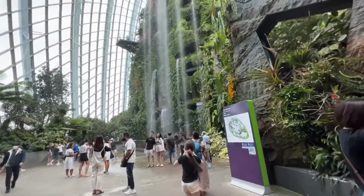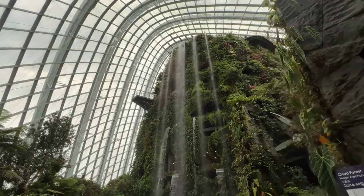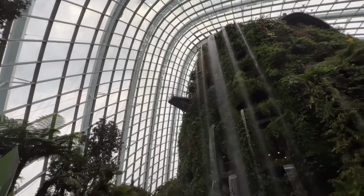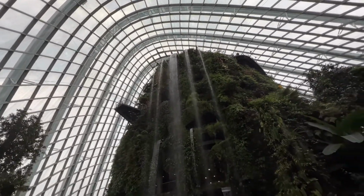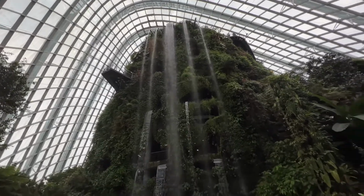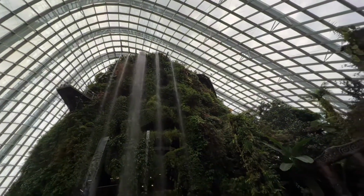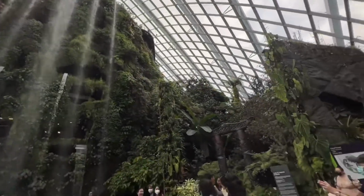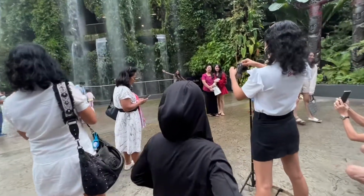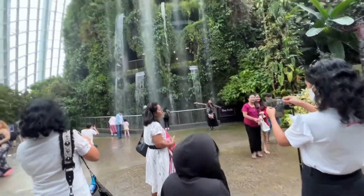The world's tallest indoor waterfall, and it looks like it is coming down from a mountain. That's why it is called the world's tallest indoor waterfall. And it is so long and so cold inside the Cloud Dome. And also I remember last time I went in March 2021 school holidays. Now this is my 2022 September holidays.